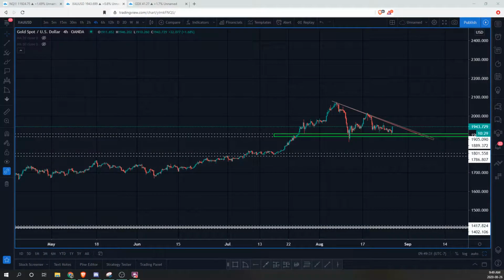In this video, we're going to quickly look at gold and silver. We have been talking about these two assets and coming to the conclusion that we're looking for continuation patterns to the upside. On gold, we're looking at that $1,900 zone as a key structural level of demand or support that we're holding right now.